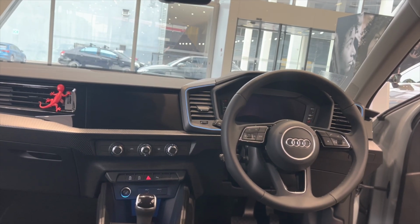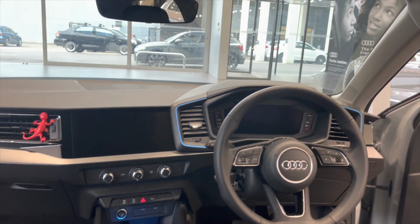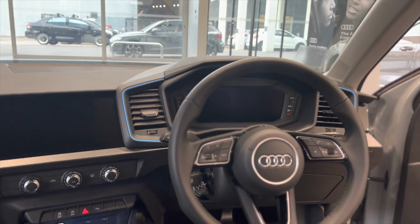This interior space is very stylish. From the design of the steering wheel, the digital instrument cluster and the way the dashboard angles toward the driver, I love everything about this design.